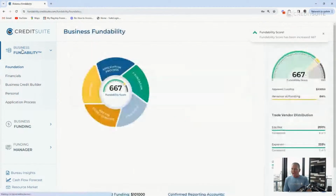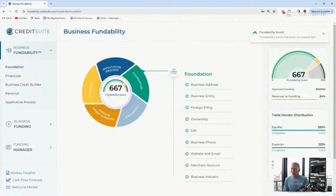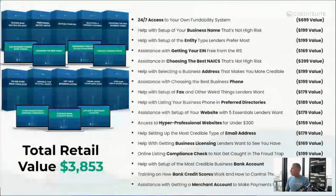And now if I go back to fundability, you can see my score already went up to 667. So it's really simple to improve the things that lenders are looking for to automatically make yourself more lendable. And that is everything that comes with the fundability framework.